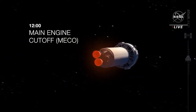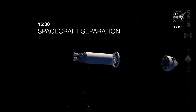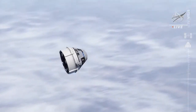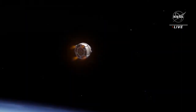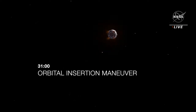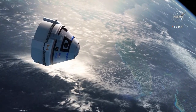Then, when Centaur successfully separates almost 15 minutes after launch, ULA's job is done. But Starliner is not quite in orbit yet. After a 16-minute coast, Starliner ignites 4 of its orbital maneuvering and attitude control, or OMAC, engines for the orbital insertion burn, and then 31 minutes after liftoff, the ascent profile is complete.